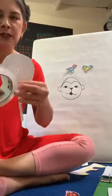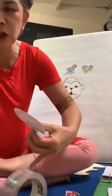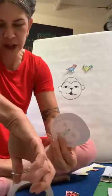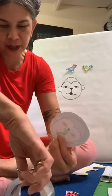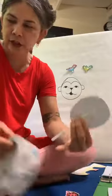And then I'm going to get a piece of tape. I'm going to use this strong tape here. You can also use duct tape or... Amelia, what did you use the other day? It was like a masking tape, like that sort of paper tape. That's okay too. As long as it just sticks down, you're good.